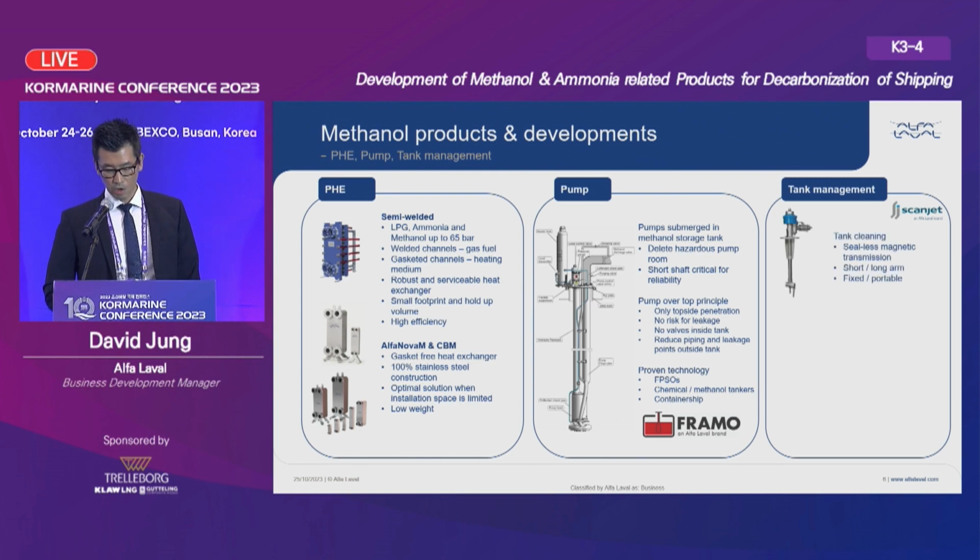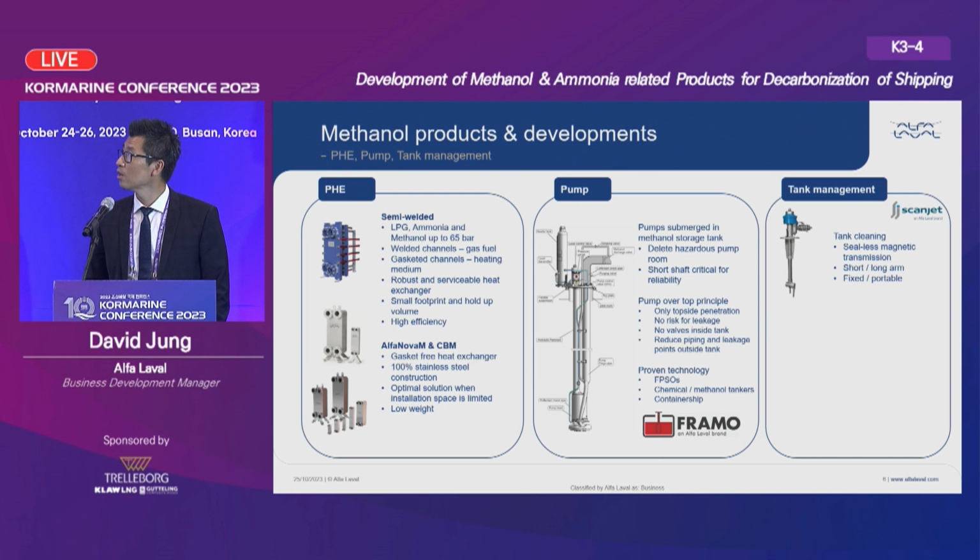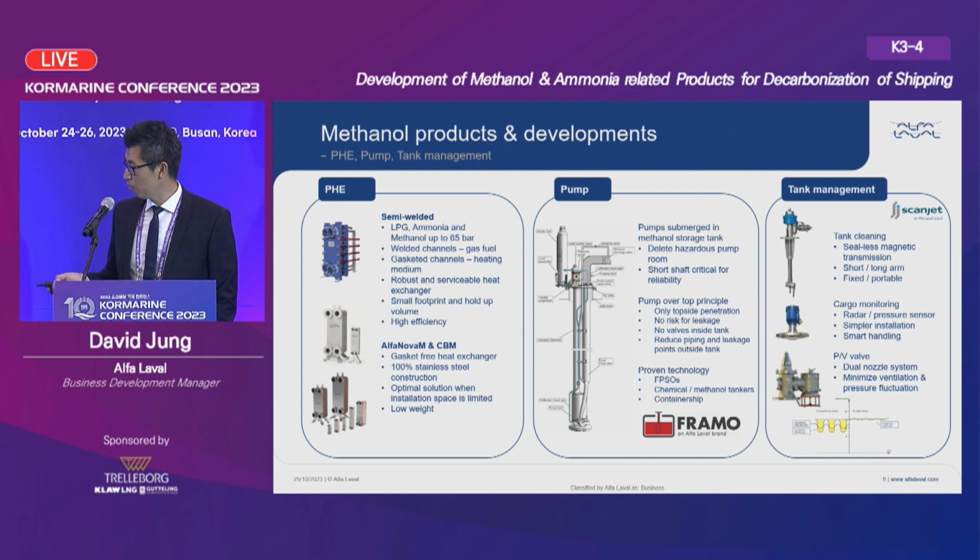And Scanjet is now part of the Alfa Laval companies, and it is specialized in tank management systems with a very good track record. Its system includes the tank cleaning system and also the cargo monitoring system. But I would like to put more focus on this PV valve, which is a dual nozzle system, and it minimizes the ventilation and the pressure fluctuation inside the tank. You see on this graph, on this side is the conventional pressure fluctuation, but using the dual fuel, dual nozzle system PV valve, the tank pressure is much more stable. So it's a good benefit.